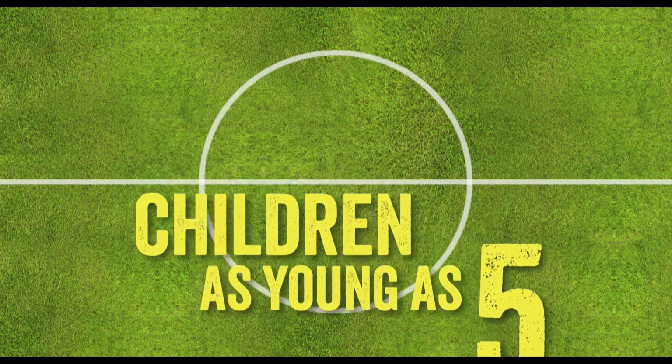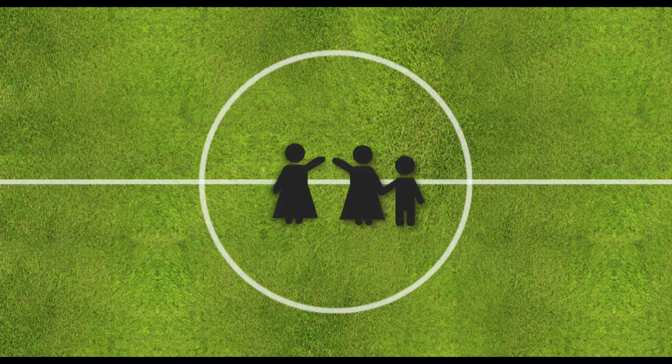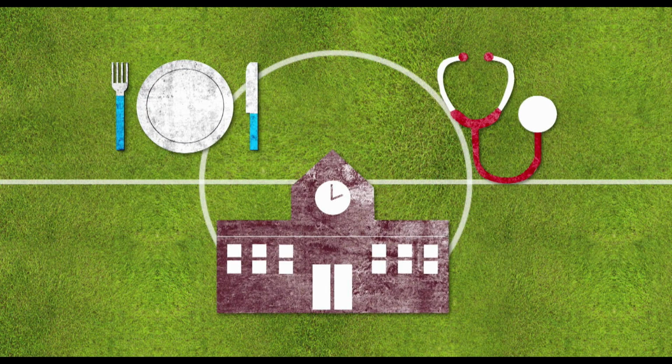Stitchers couldn't earn enough money to feed their families, and some were forced to make their children work too, so that they could afford basics like food and healthcare. This meant that many of the children couldn't go to school.